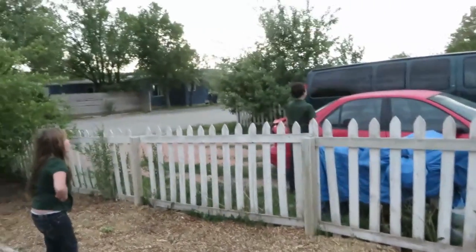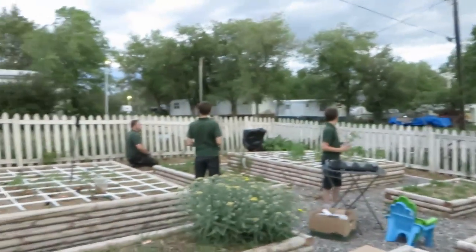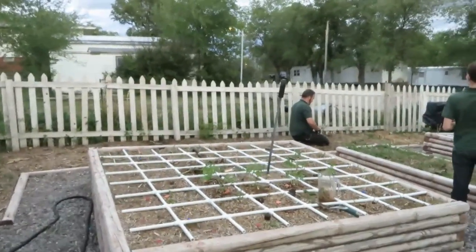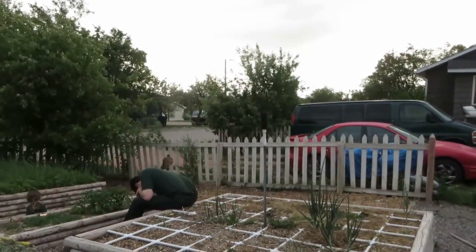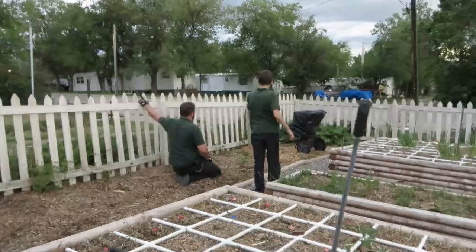Uh-oh. Get him to go home. The dog's coming back for revenge. I've never seen Knuckles run that fast. Why does he want to come in here so bad?